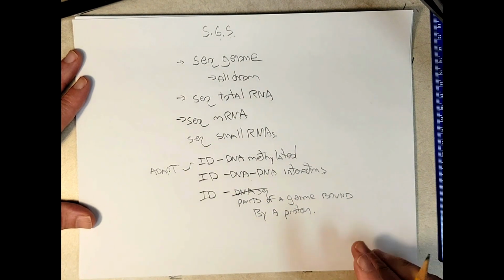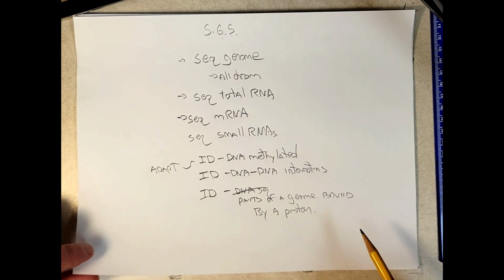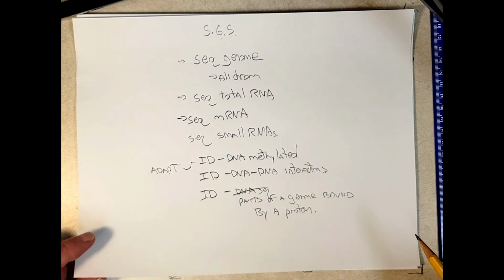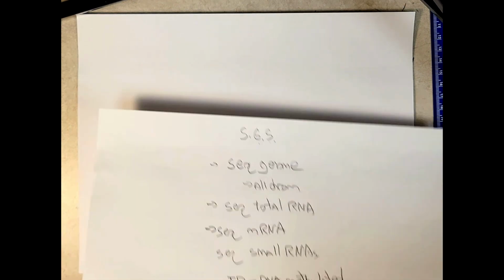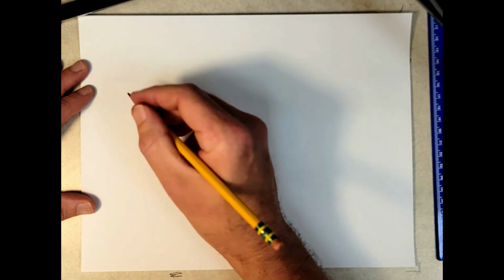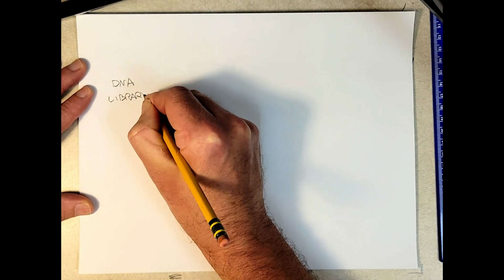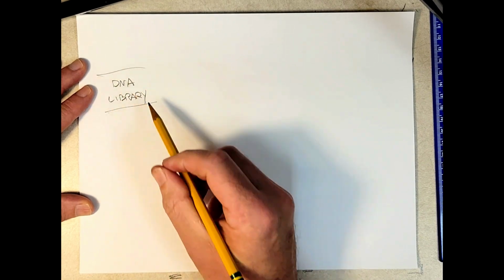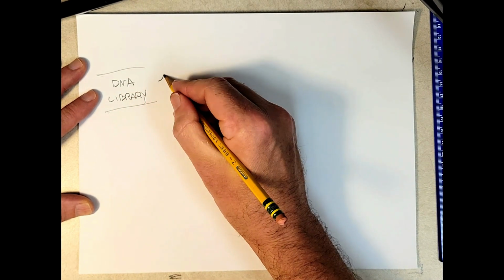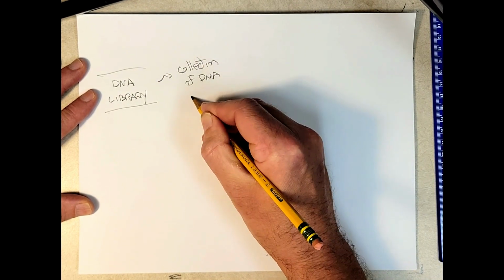There are a lot of things that you can do with this technology, and throughout this course we're going to see many instances of researchers using this technology to identify important things about molecular biology. All of those methods require what is called the preparation of a DNA library, or DNA sequencing library. Let me talk a little bit about what a DNA library is. When we say a DNA library, what we mean is just a collection of DNA molecules.